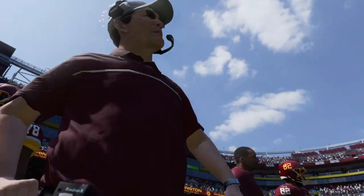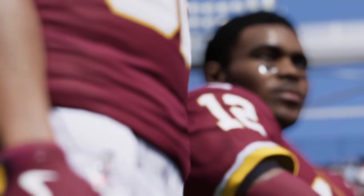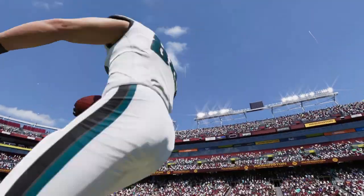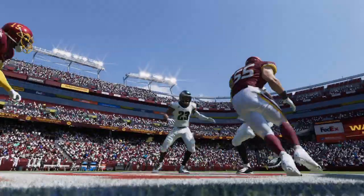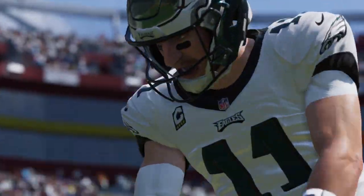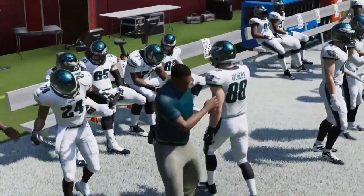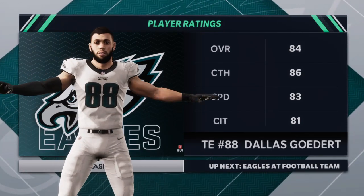Today, from FedEx Field in Landover, Maryland, it's Week 1 of the NFL. Washington's football team taking on the Philadelphia Eagles. We are technically 5 miles east of Washington, D.C., and that's where you find this place, FedEx Field in Landover, Maryland. The enthusiasm for football here on the East Coast always in the air. These folks are ready as their guys get set to match up with Carson Wentz and the Philadelphia Eagles.